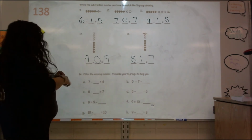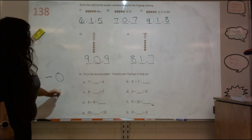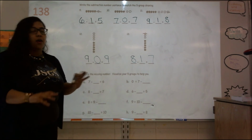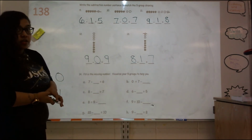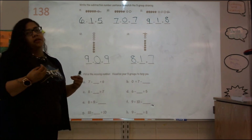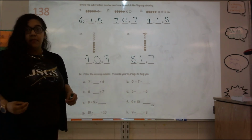Remember, we're only dealing with minus 0 and minus 1 today. So it has to be one or the other. It can't be 2, 3, 4, or 5. We're not worried about those today. But you have to read carefully to make sure you're figuring out, am I looking for a part or am I looking for a whole? Because sometimes they will give you both parts and you need to tell me the whole.